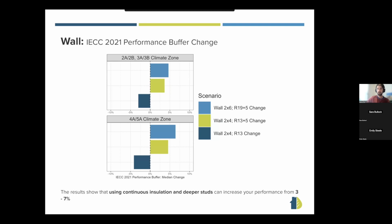Then, if we look at walls, we ran 3 scenarios, one in R13 cavity insulation, one R13 with R5 continuous, and the third a 2x6 wall that's R19 in the cavity and R5 continuous insulation. In both cases, we see that on average, the insulation is somewhere in between an R13 in the cavity and R5 continuous. So it's somewhere around there, probably an R15 cavity wall maybe.